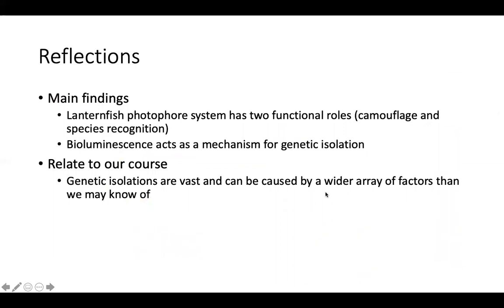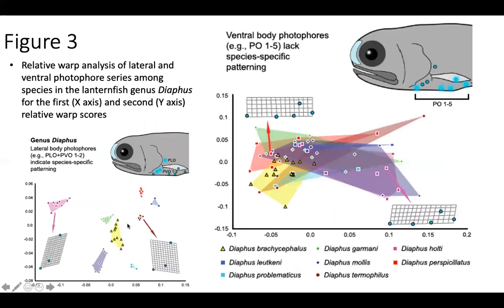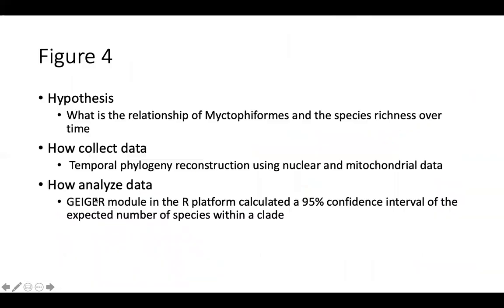So the main findings that they had here was that the lanternfish photophore system had 2 functional roles, which was camouflage and species recognition. And the bioluminescence can act as a mechanism for genetic isolation. So if we're talking about species recognition, that makes quite a bit of sense if you look just at these, that because the patterning of the photophores was separated out compared to other species within the same family or genus, it'd be easier for them to identify which one is within that same family, because they have the trend of being in this certain patterning.